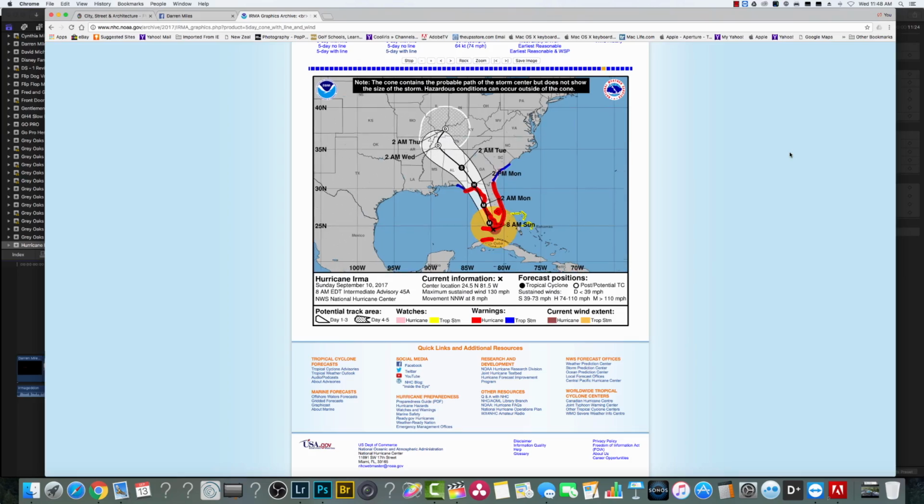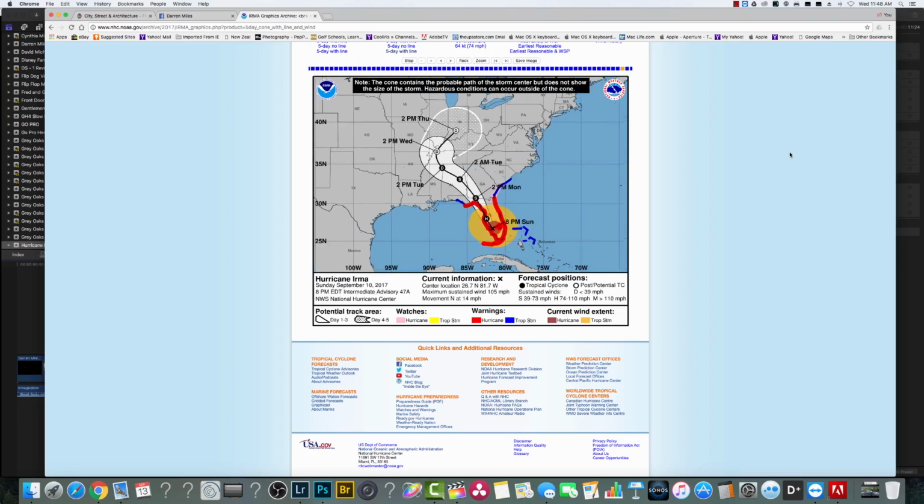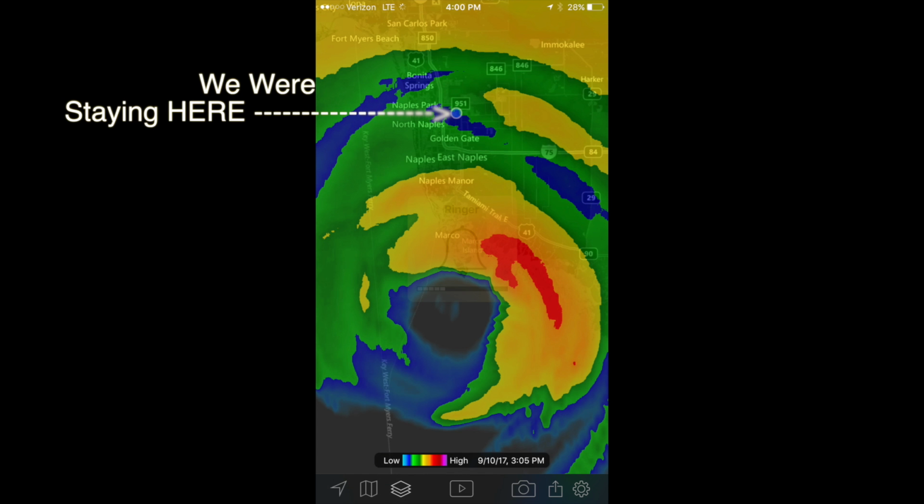As the days drew on, we kept hoping the storm would go west, and instead, the storm kept moving to the east, and it then made a beeline, eye wall and all, directly for Naples, Florida. We literally were in the direct path of the storm. Honestly, I was staring into the abyss.